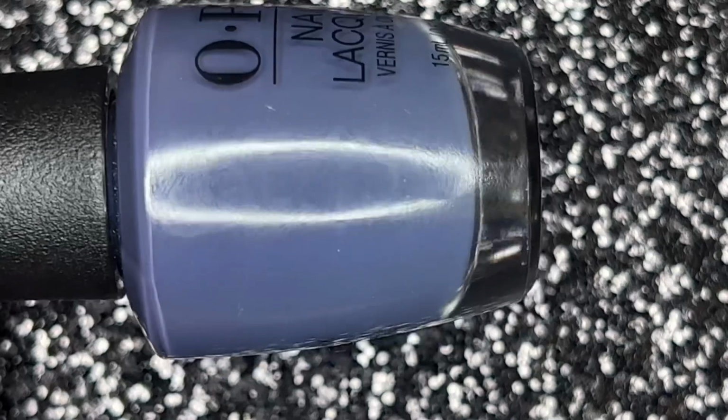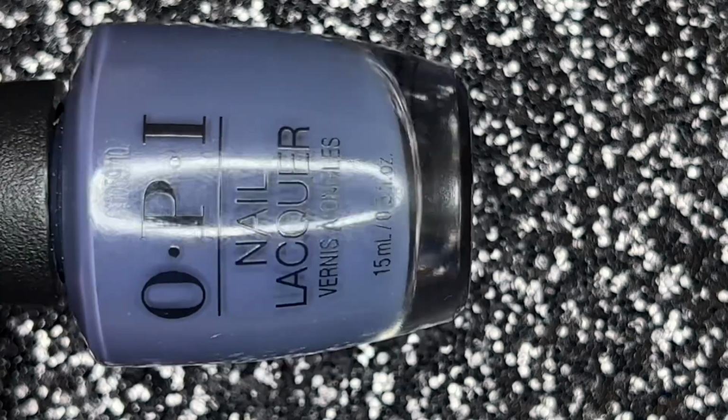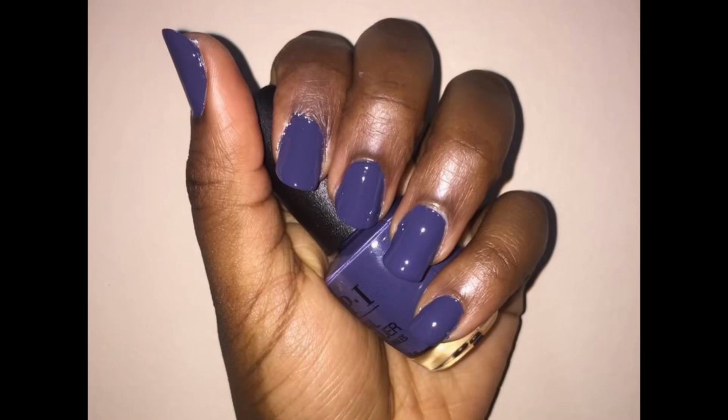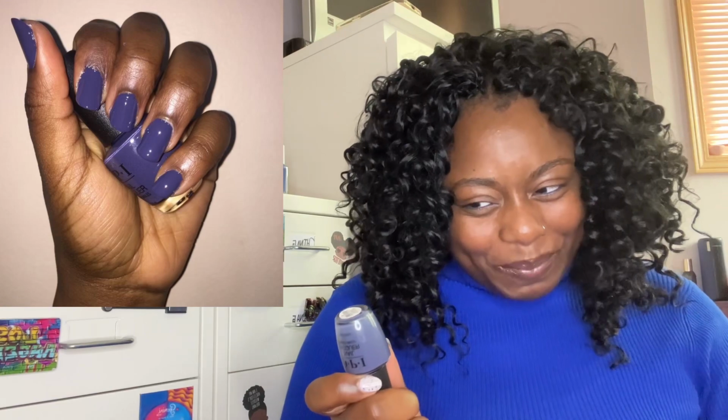The first one I have for you is OPI's Lassies North. It did come out in their Iceland collection. I believe it was fall 2017. Correct me if I'm wrong, but I'm pretty sure that was it. And this one is beautiful. The first time I wore it, I didn't think I'd like it as much as I did, but I wore this for about 10 days, and the formula on this, I have to say I like the formula.